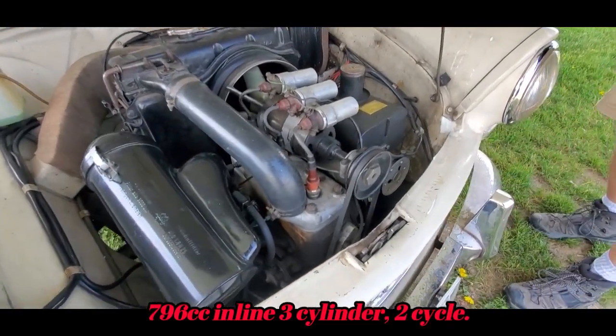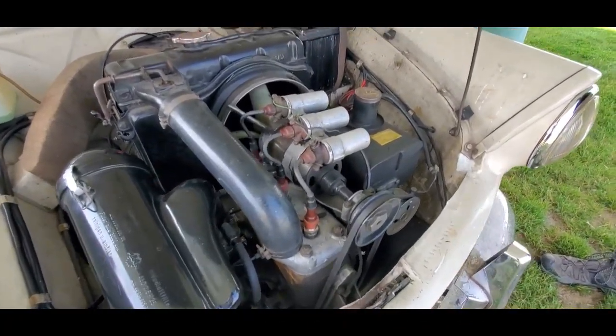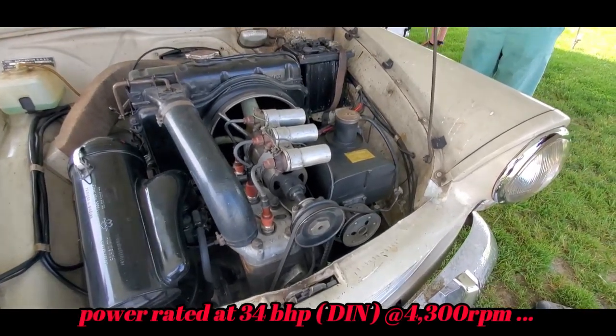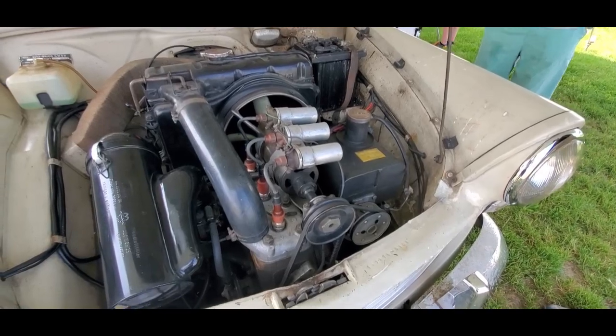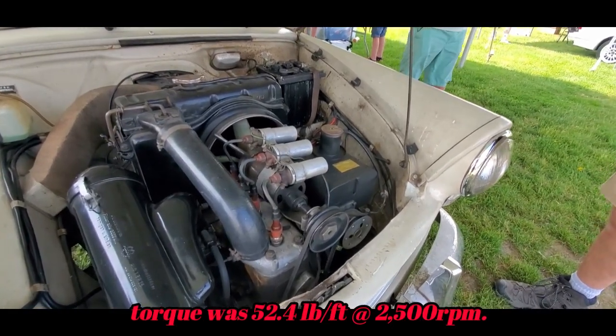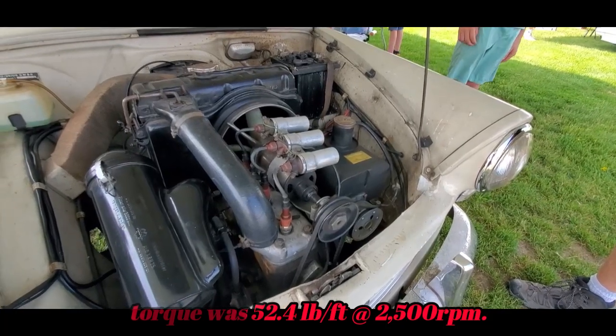It's interesting, it's a three-cylinder. Two-stroke, three-cylinder. This was related to the Saab and the Lloyd, correct? They used DKW engines in the first Saab. Yes. Only 7 moving engine parts.